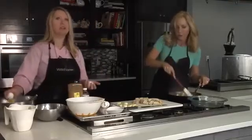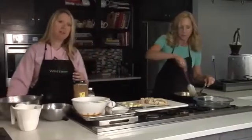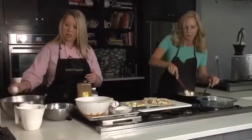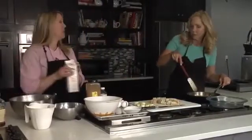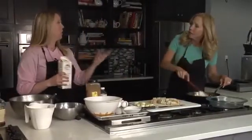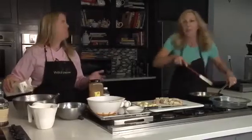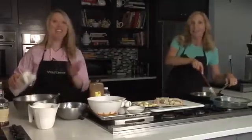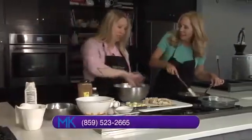The eggs are going to bind it. As they bake, they're going to come together and bind it. And then the cream is just our liquid that's going in with that. And then we're going to make it a sweet custard. So we're going to add what to make it sweet? Sugar. Exactly. It's not rocket science. So a little bit of cream, and then we'll whisk that together.